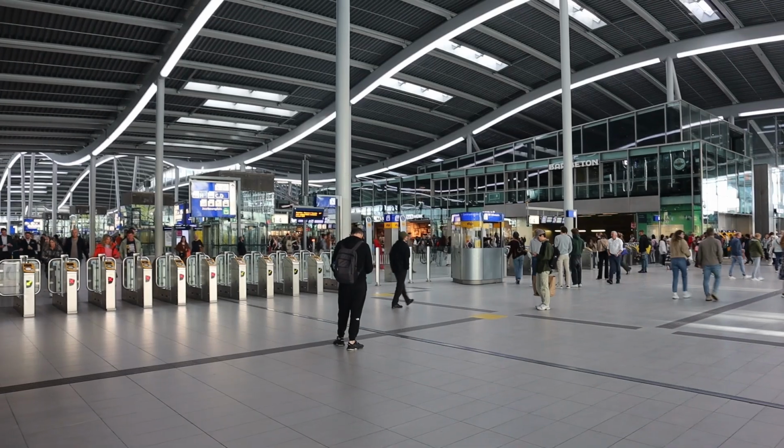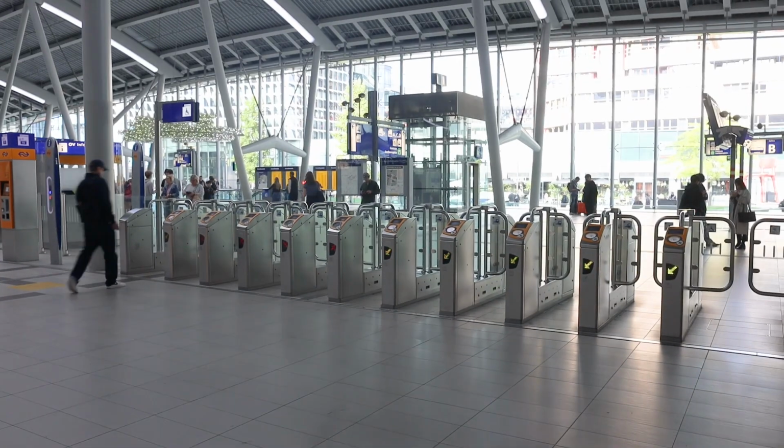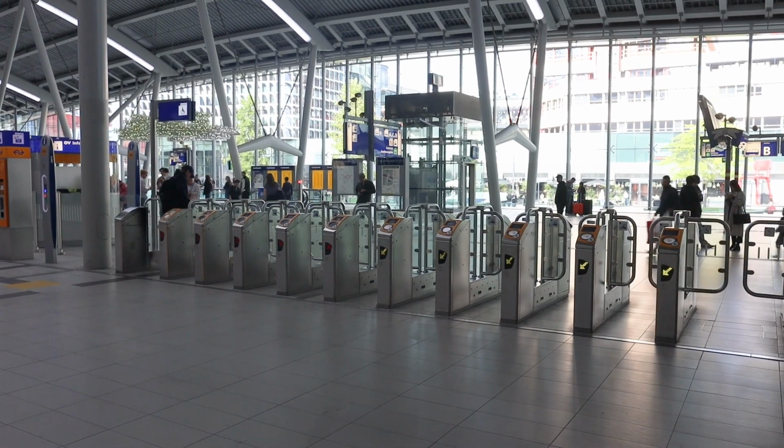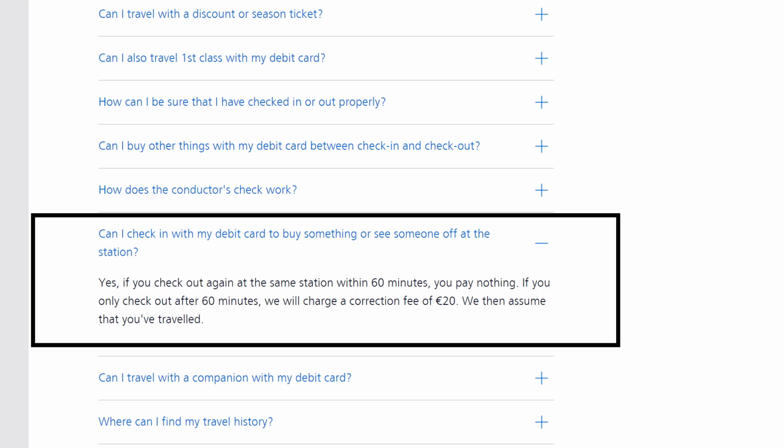Now, one thing that's different in train stations in the Netherlands as opposed to my home country, Austria, is that you have to go through ticket barriers first. And at first I was actually worried about this when I was filming this video because I'm not actually going anywhere on the train today. But I found out that apparently when you check in at the gates using your contactless debit card and you check out again at the station within 60 minutes, you won't be charged. So I'm going to go into the station now, and obviously I have to make sure that I'm back out again after 60 minutes.